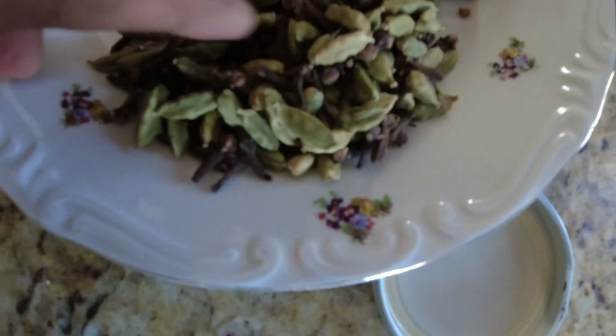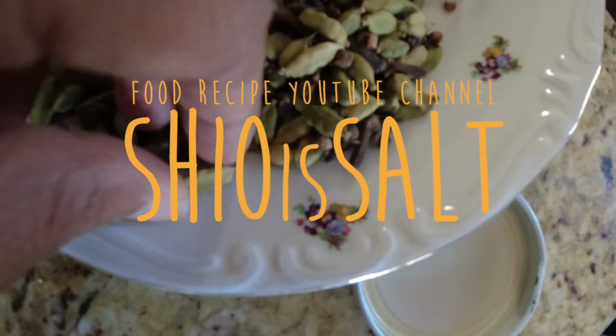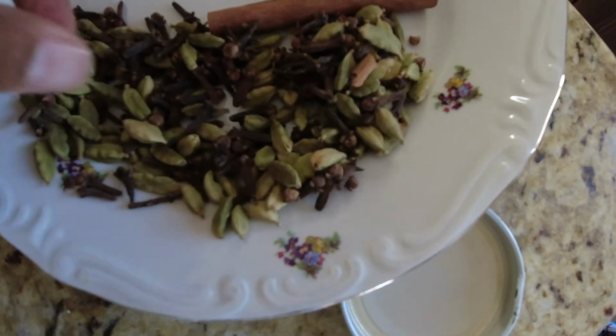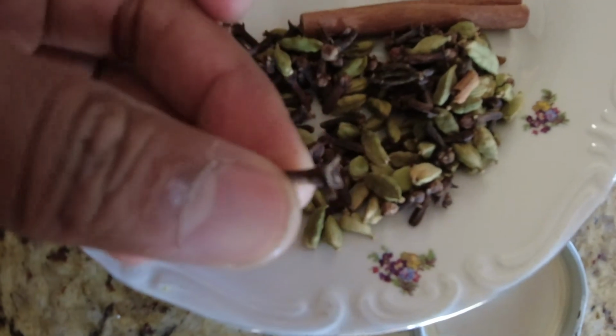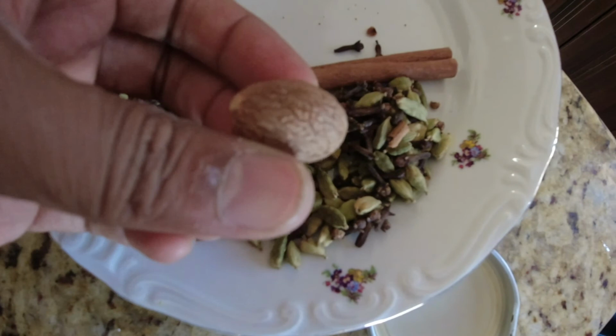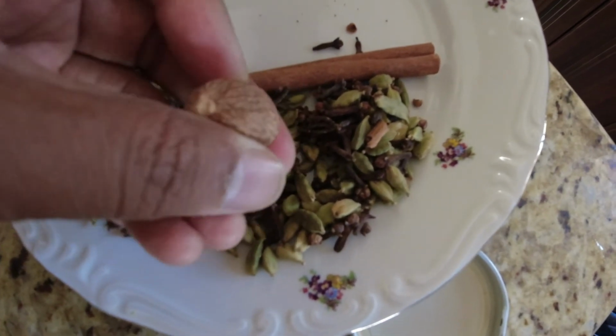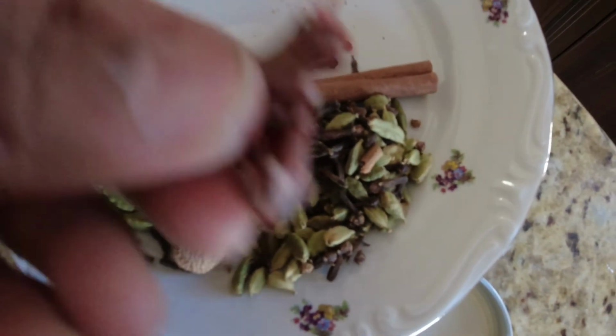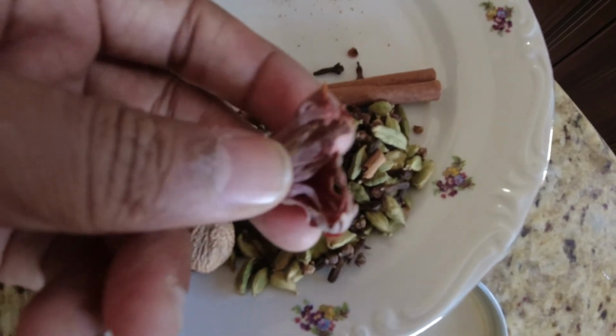Yes, you're right. What do you call it in Turkish? Kakule. Kakule, yes. So that's kakule in Turkish, and it's cardamom in English, and this is Karanfil in Turkish. And it's clove in English. This is dalchini in Hindi. No, it's jadikai. In Tamil it's called jadikai, but in Hindi I think it's called dalchini. It's a lot of languages we are into.